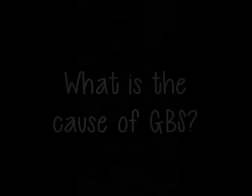Guillain-Barre Syndrome. Guillain-Barre Syndrome is an inflammatory disease in which demyelinization occurs in the axons within the peripheral nerves. An autoimmune disorder essentially means that the immune system is attacking itself. This may sound a lot like multiple sclerosis, but it is not. In multiple sclerosis, demyelinization occurs in the axons within the central nervous system. GBS, on the other hand, affects the peripheral nervous system.